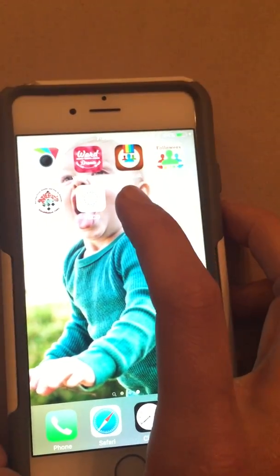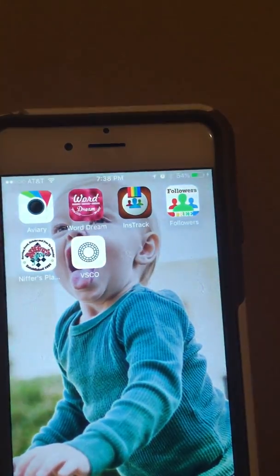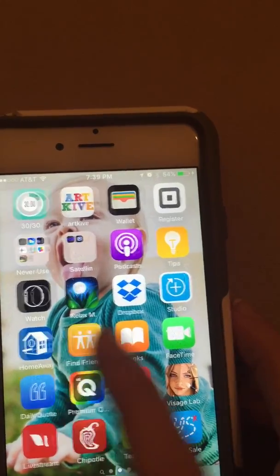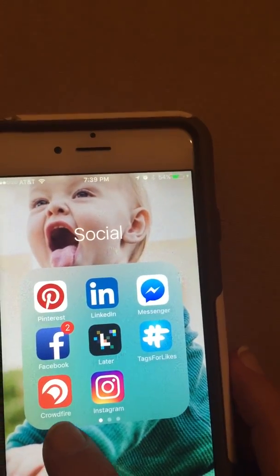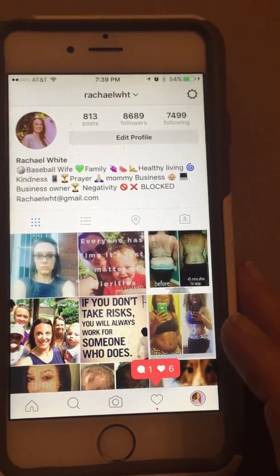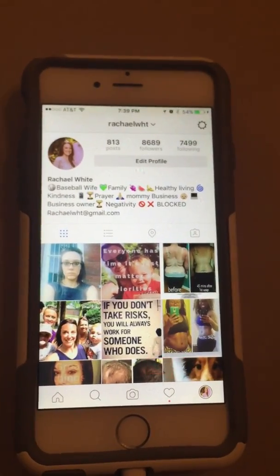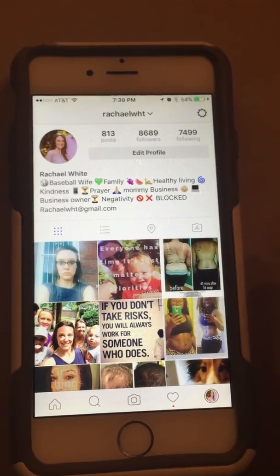that help me in INS track. Right, if you can see it, followers right there, and I also use Crowdfire to manage the people who are not following me back. So those are 3 good apps that I use. You need to follow people until you hit your hourly limit. That's how I got so many followers for so long.